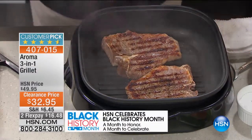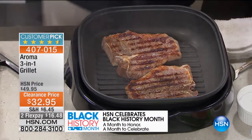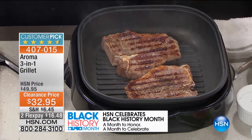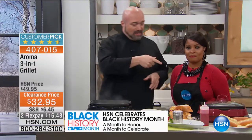I'm loving that. On your countertop. And you heard that sizzle when I flipped it over, right? Here's the other thing I want people to realize about this grill. One of the problems that I've always had with indoor electric grills is they don't get hot enough. They don't stay hot enough. They don't recover fast enough. You're always waiting for it to heat up.